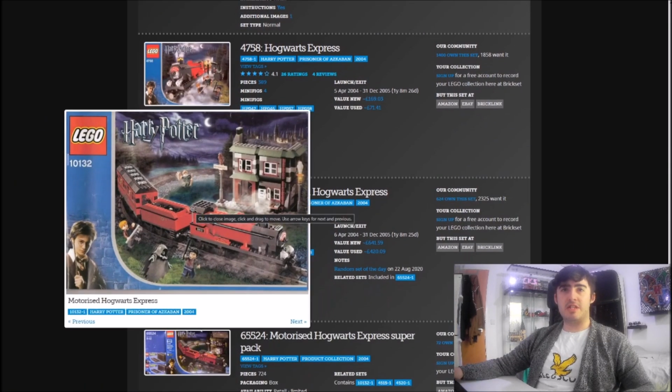And here we have the most expensive LEGO Harry Potter set ever. Not at the retail price, but in aftermarket value. It goes for about $1,000 easily.